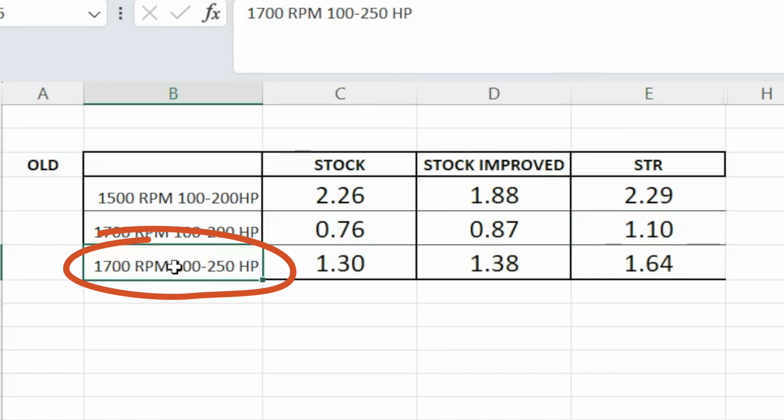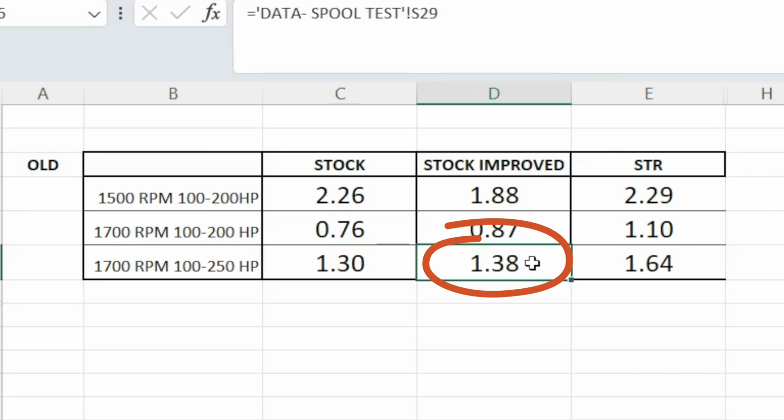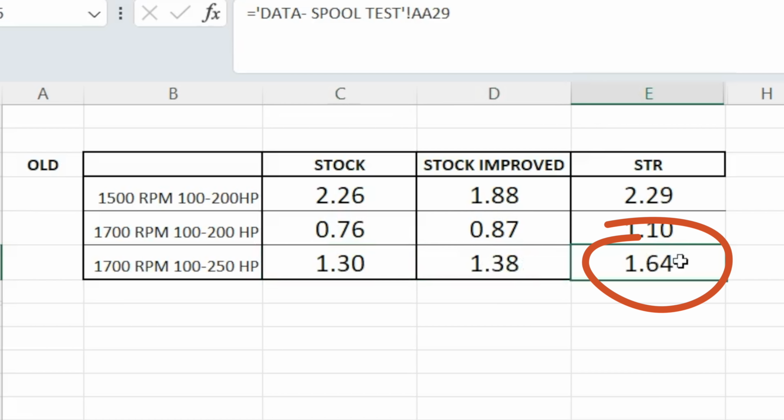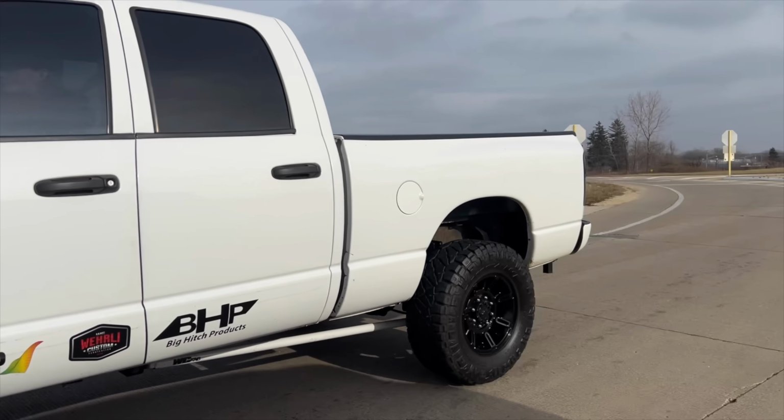So that's the data. Again, 1700 RPM, we go this time from 100 horsepower to 250 horsepower. You can see the stock charger 1.30, the improved stock charger 1.38, and the STR 1.64. And we're talking a difference of 0.25 seconds. That's a very small difference. Driving on the street, I don't think you'd be able to tell the difference between any of these chargers until they really came into power. The response on the street is crisp. They're all very responsive turbos. And here's the data to prove it. The next test I'm going to talk about is the peak power test, so stay tuned.